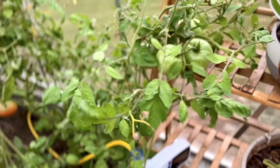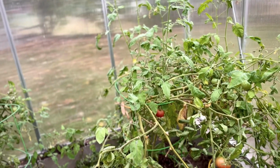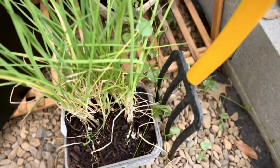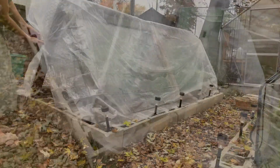I still need to come and do some trimming of these bushes, and I just don't know if I'm gonna have time to do that today because it's just about time to go back to work. Cleaning up leaves took up most of my hour, so let's get started on picking these green beans.